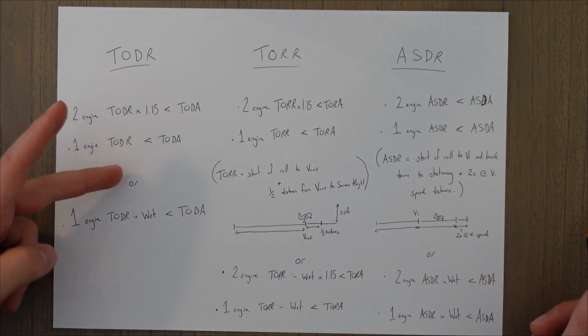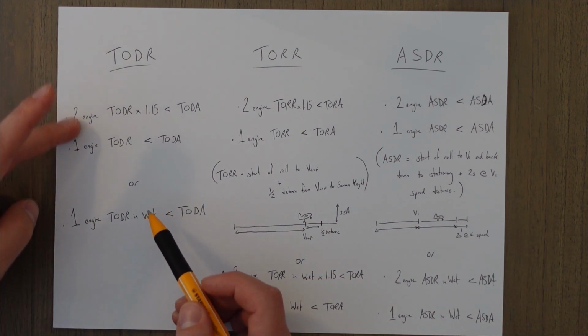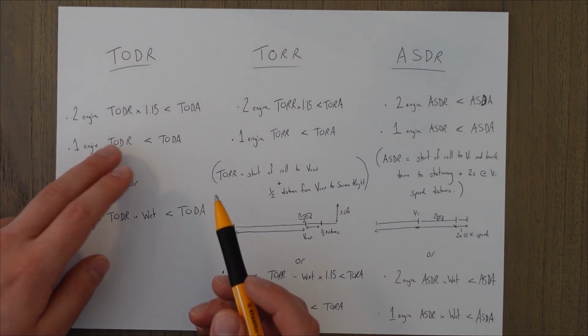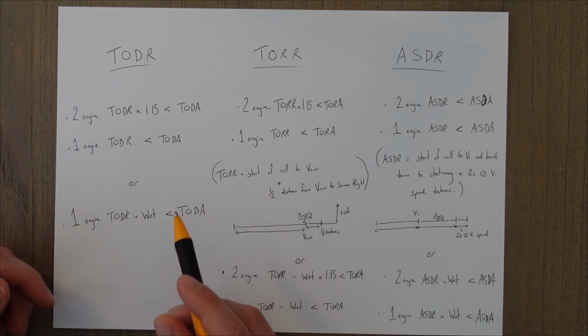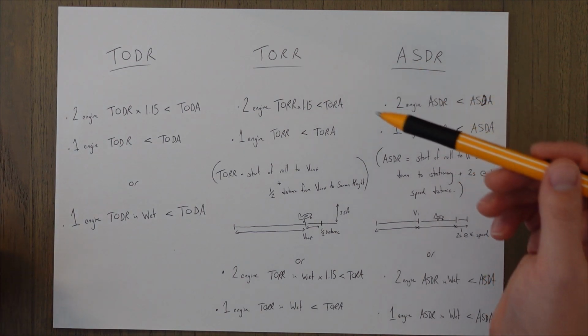And if it's a wet runway, it's slightly different. We basically have to compare all three numbers, the two engine times 1.15, the single engine in dry conditions, or the single engine case in wet conditions. The other set of numbers we have to compare are the takeoff run required.